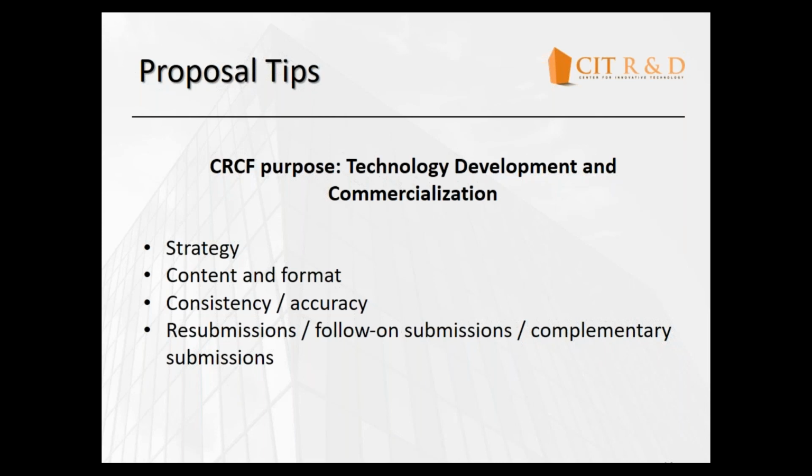This seems fairly obvious, but the proposed work needs to be realistic. You should also consider what funding will be needed to get the technology to market. The detailed work plan. This is a critical component of your proposal. It's a description of the work you plan to accomplish. CRCF is seeking a comprehensive overview of how the project will be completed and how the funds will be used. So this should include tasks and activities, subtasks, and measurable milestones that demonstrate that the project is on task.